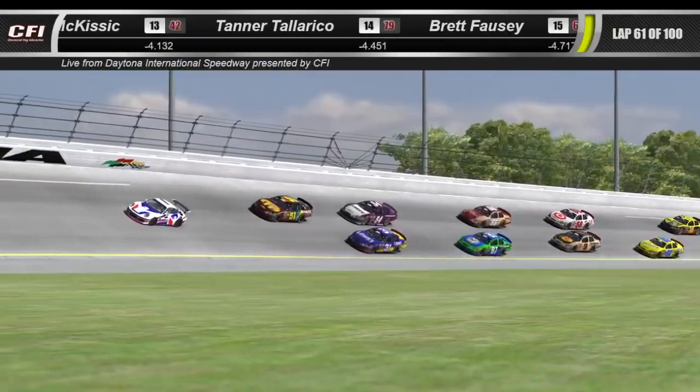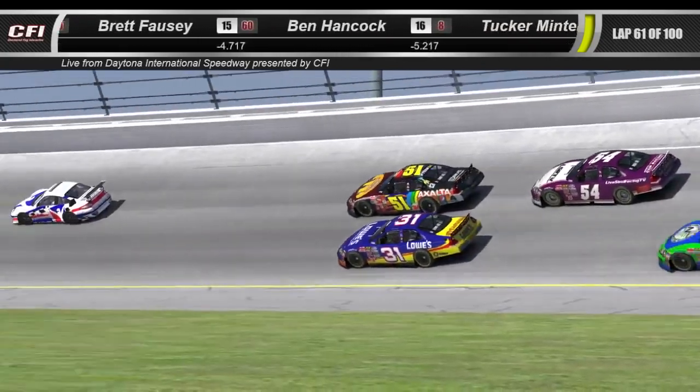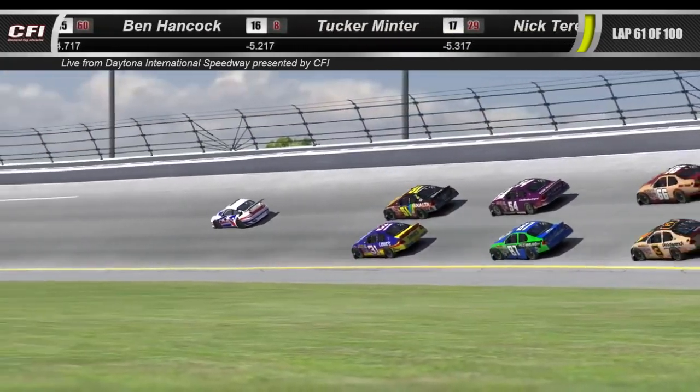Alright boys, we're back behind the pace car here for the 4th time on the night. Pace car lights are off, so that means we're just a moment away from green flag racing here.